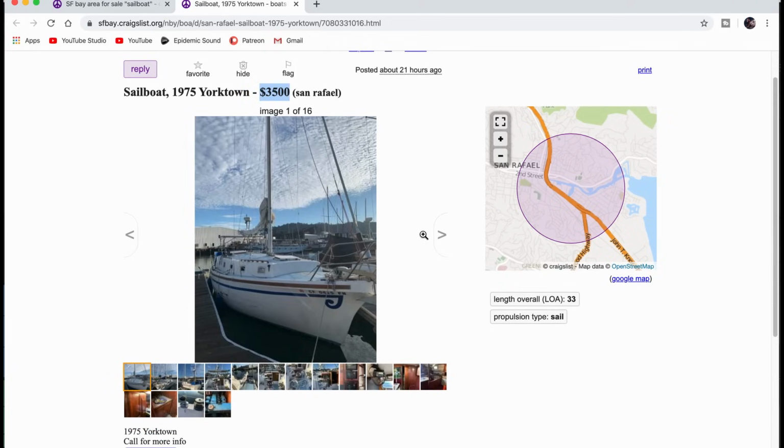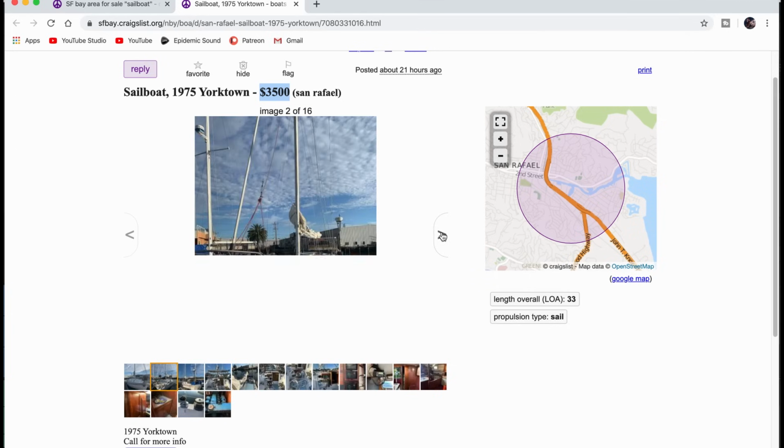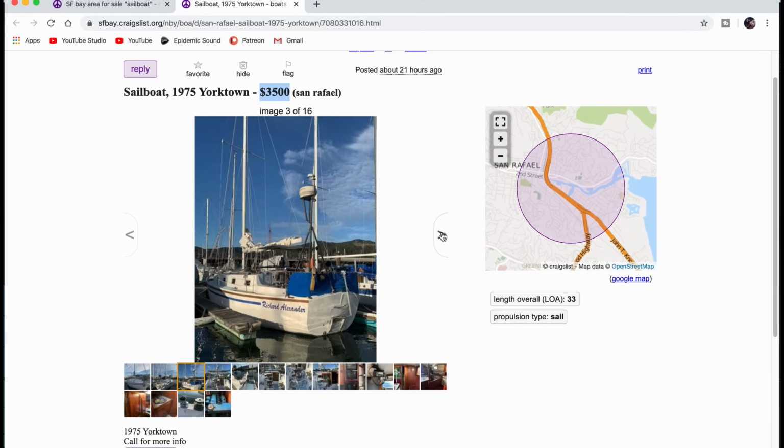Generally, if you want a cheap sailboat, it's better to try and find a boat that's listed privately, because obviously those boats aren't really worth a broker's time. They're not going to make enough money out of it. They tend to stick to the more expensive boats. So the cheaper ones are generally sold by the owner.